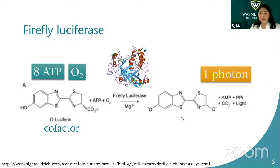And this process is quite energy consuming, because to emit one photon, it requires 8 ATP. So this consumes a lot of energy. With such an amount of energy required, we know that there's a lot of ATP there.